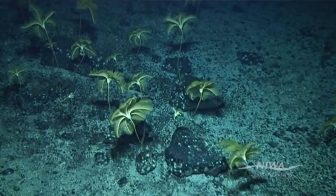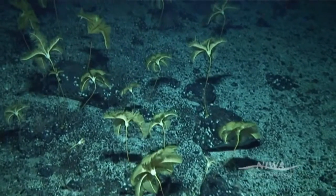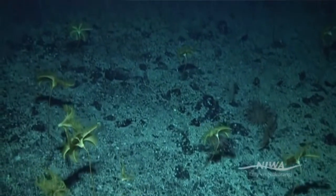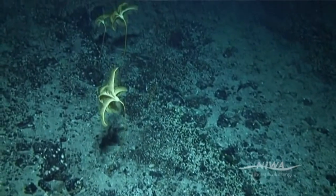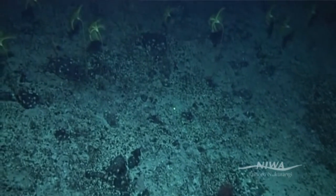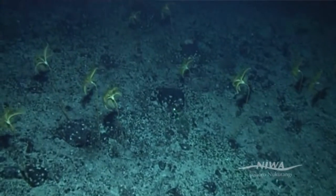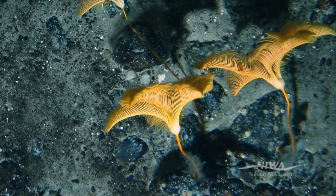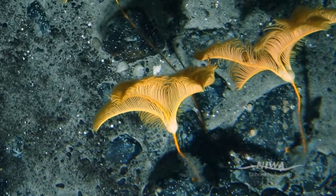One of the most fascinating finds from my perspective from the recent International Polar Year voyage was on one of these seamounts north of the Ross Sea. We found these extraordinary assemblages of sea lilies. These are crinoids, stalked crinoids, which, despite the name, is an animal. It's closely related to things like sea urchins, sea stars, and brittle stars, the things that you'll be familiar with. But perhaps the main difference is it's anchored in one position. It's fixed solidly to the seabed, to the rocks.